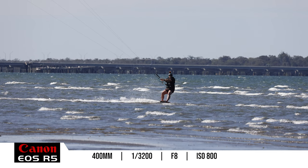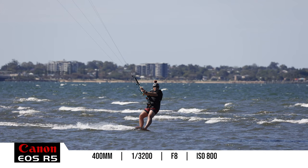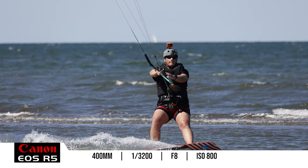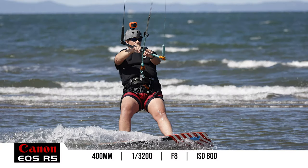This sequence here of this kite surfer coming straight at me, I think shows the impressive focusing ability of the R5. It never dropped a frame focus-wise in the burst of shots I took.